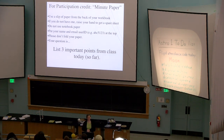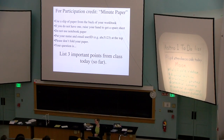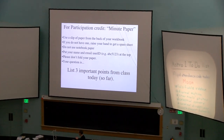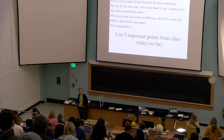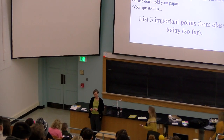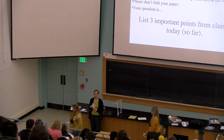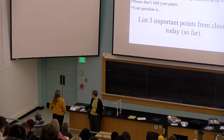So make sure to use a paper from the back of your workbook if you have your workbook. If you don't have your workbook on any given day, we're going to do a minute paper every day, come down to the front before class and grab one of our spare minute papers. Never use notebook paper. If you haven't done that yet but you need to borrow one, just raise your hand. And I'll ask Allison and Hannah to take some for you.